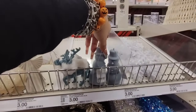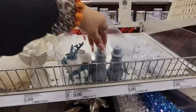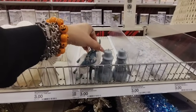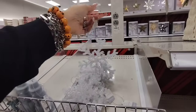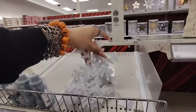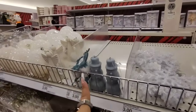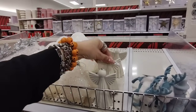More beautiful ornaments for $3. You have the January snowman, I call that January blue, and the little reindeer with the faux fur. And then we also have these really nice snowflakes coming in at $3. And yes, we can get this at Dollar Tree. Although, I will say the snowflakes here are nicer. This we cannot get at Dollar Tree. They have the little angel. Really pretty. These are all going to be $3.